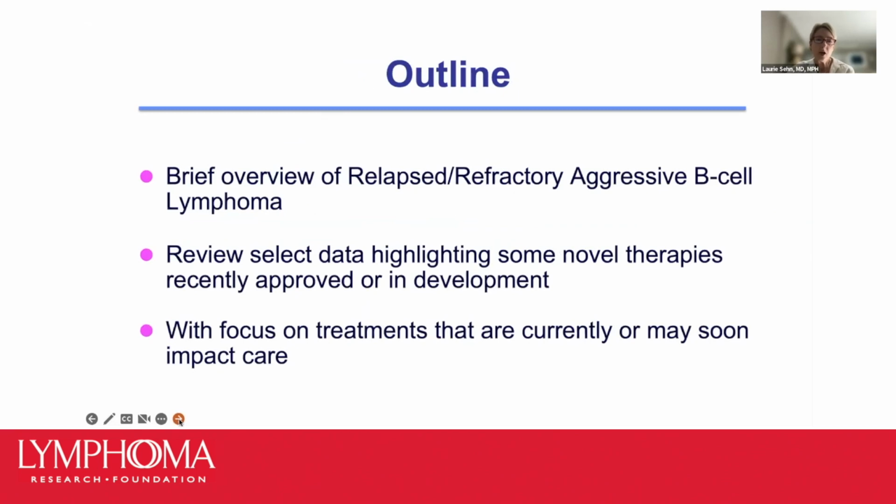So we know that relapsed refractory DLBCL can be a challenging area, but there are more options now. What I'm going to do is give a brief overview of relapsed refractory aggressive B-cell lymphoma, or DLBCL. I'm going to review select data, mainly highlighting some of the novel therapies that have been recently approved or are currently in development, but really focusing on the treatments that are currently in clinic or may soon come into the clinic. We know that beyond what I'm talking about today, there are many, many new things in development, but I'm going to focus on what really is going to be either currently available or imminently available.